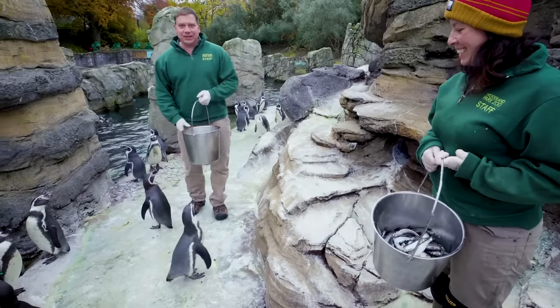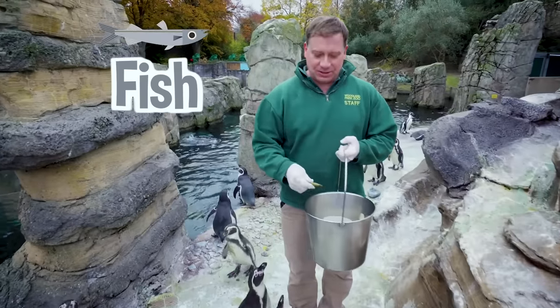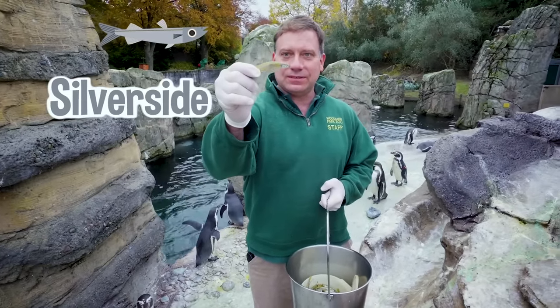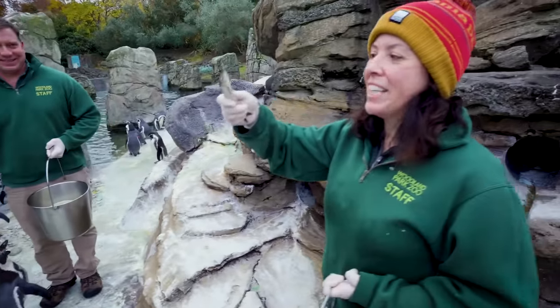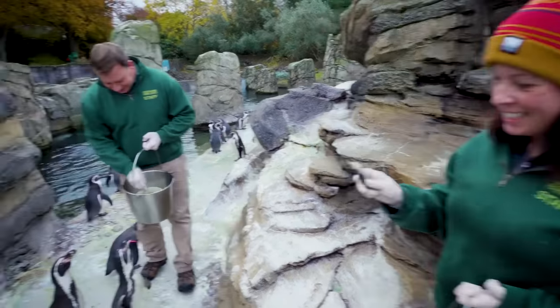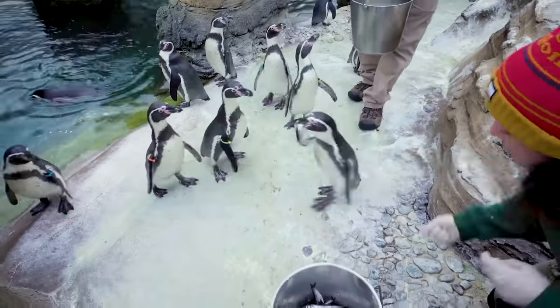Guys, we're getting ready to feed the penguins today, so we have some of their favorite fish. These are called ocean smelt, also known as silver sides, because they have that silver stripe on their side. And I have herring. It's silver like an anchovy and sardines, just like they eat in the wild. Okay, you guys ready to eat? Steven's hungry.